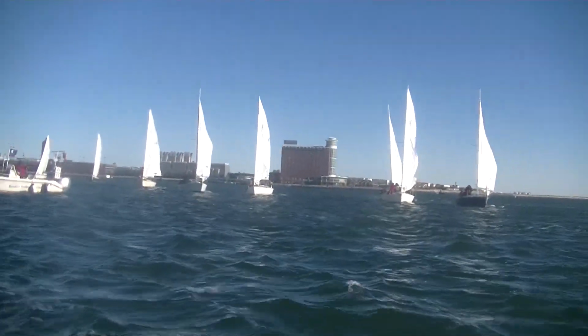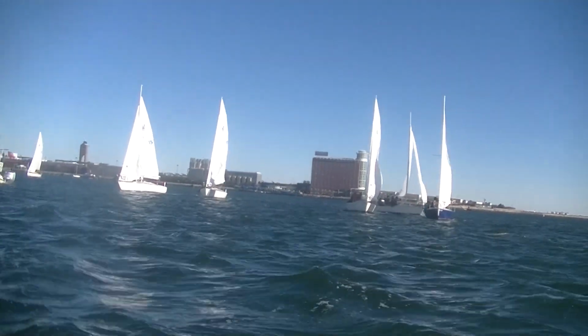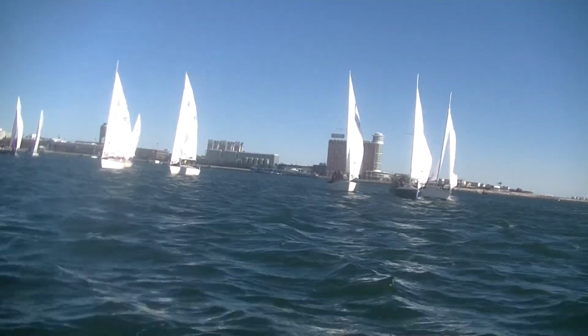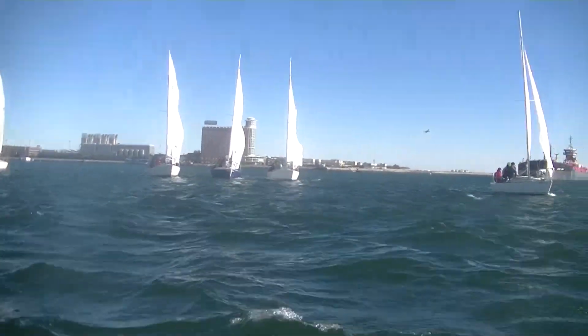In the first start, the fleet was all right on the line. The second start, the fleet was late, except for a couple boats. A couple dark-hulled boats. Bob Perry and Jonathan Austin were on time. We do need to make it to the pin before they start, or else we're in the way.